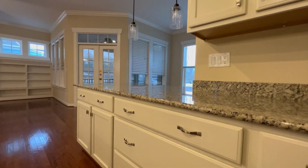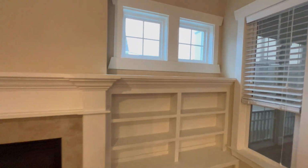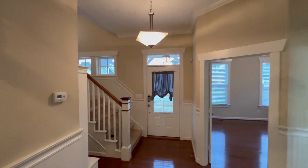Soft close. Told you I had a video on it. Power is in the built-ins and the on switch for the gas fireplace. It was on the other side, so you can put lights and whatnot in there, or lamps on the floor. Alright, we're gonna head upstairs now.